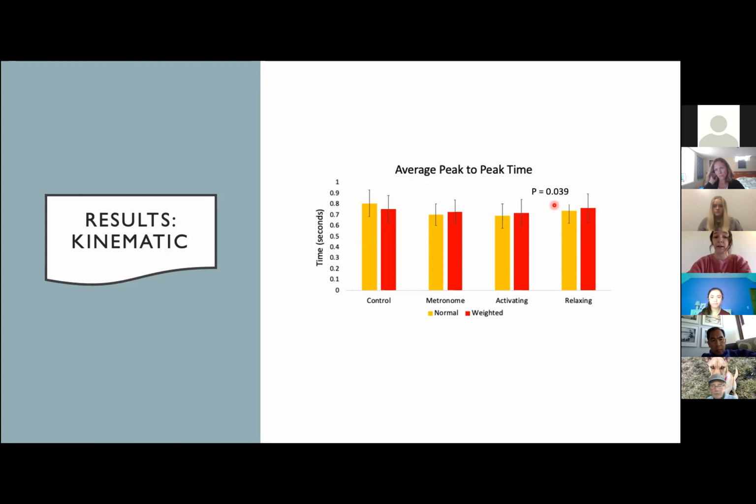We also found an interaction between our control and our metronome here, only with the standard ballpoint pen, which shows that the control took more time than the metronome. So we can conclude from these results that the activating and the metronome conditions decrease time for handwriting. This could be interpreted in different ways. It could mean that there is less difficulty initiating muscle and letter movement, but it also could contribute to micrographia, or smaller handwriting, if they're writing too fast.